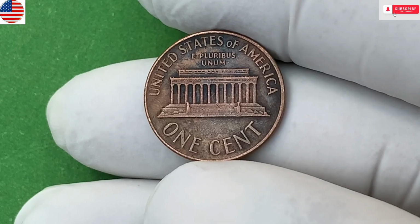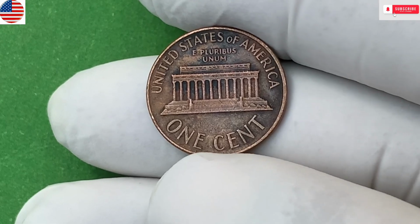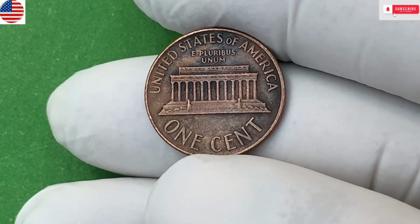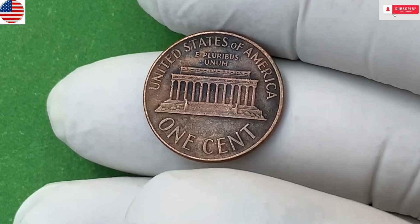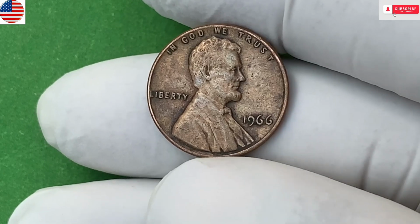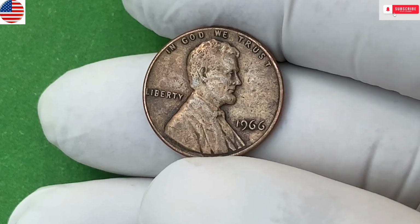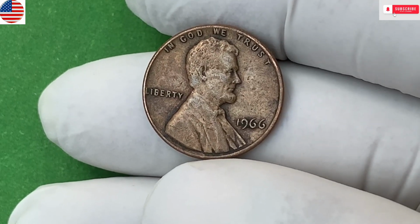And it's incredibly valuable. Some 1966 pennies also show signs of being struck with worn dies or display what's known as die clashes, where the designs from the dies transfer onto the wrong side of the coin. These small imperfections might go unnoticed to the average person, but to collectors? They're everything. Now here's where the story gets even more exciting.